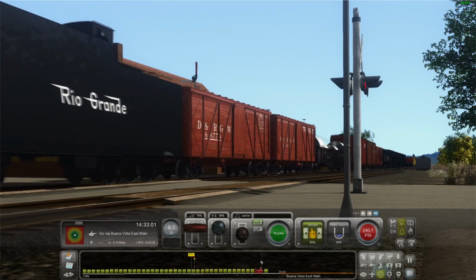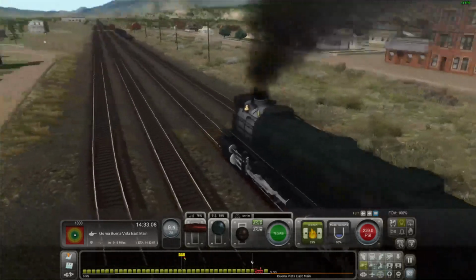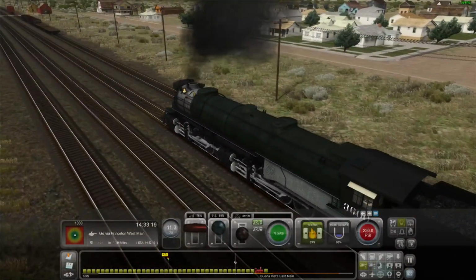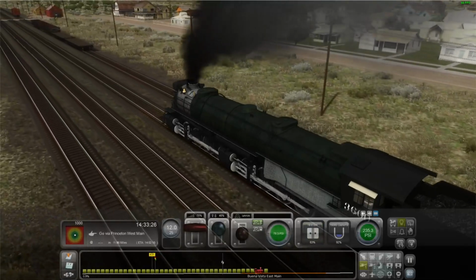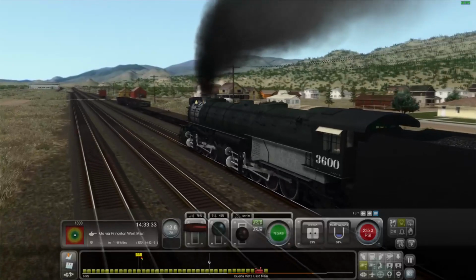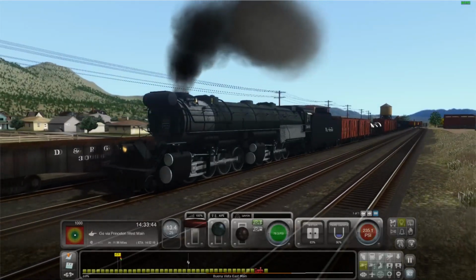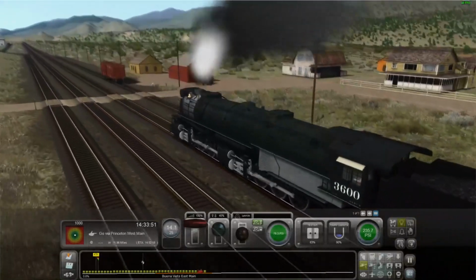Now, our speed limit is 25 miles an hour. Oops, I forgot the pilot truck's on. Oh, we don't even have a helper on the rear. This is a fairly light train today. All right, that should be enough coal in the fire. Reduce the reverser until we get our steam building back up. Yeah, we're definitely good with the fire. I overstuffed the firebox there. Reduce the reverser just a tad. All right, now we're on the move.